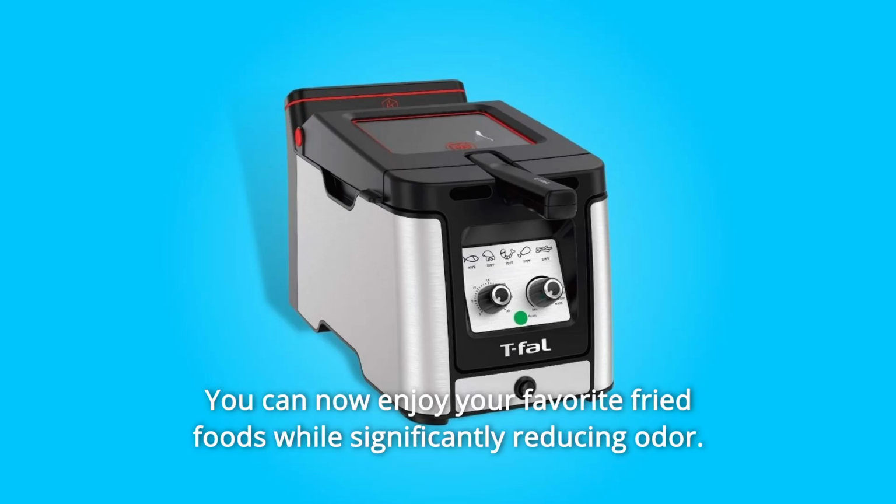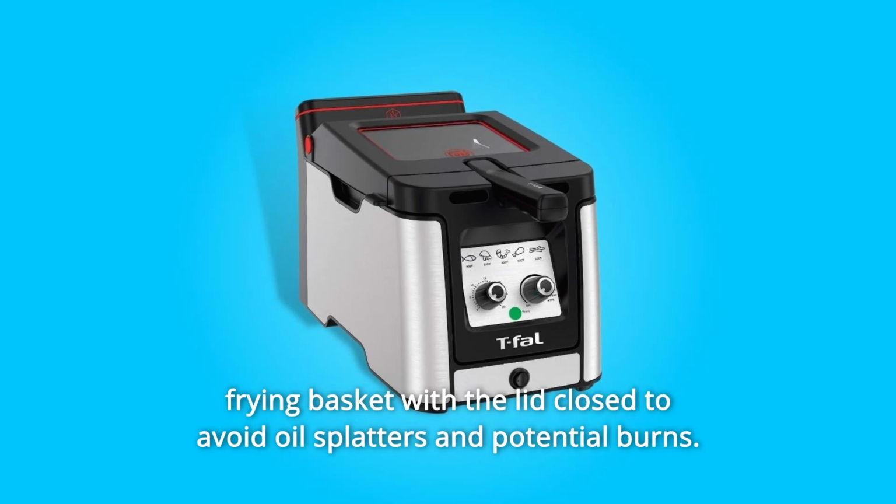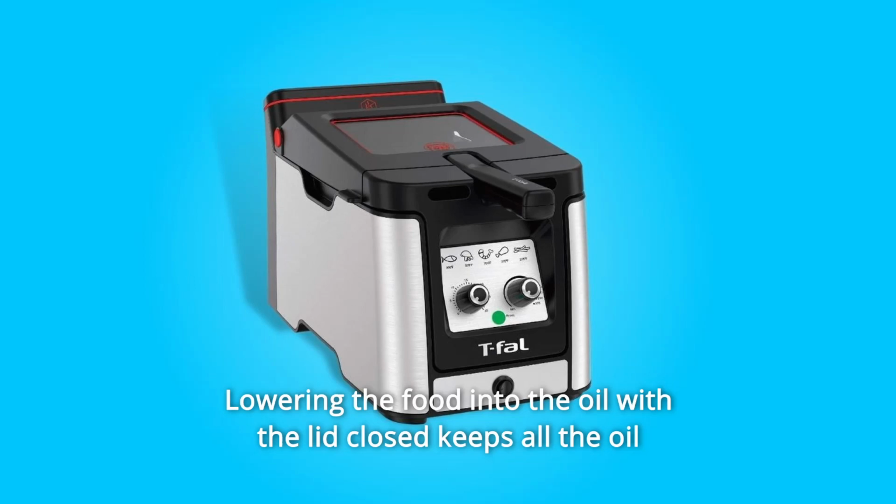Number 2. Mess-free and safe frying. The Odorless Deep Fryer allows you to lower the frying basket with the lid closed to avoid oil splatters and potential burns. For added safety, the Odorless Deep Fryer features a cool touch handle. No more cleaning backsplashes in countertops due to oil splattering. Lowering the food into the oil with the lid closed keeps all the oil inside the fryer where it belongs.